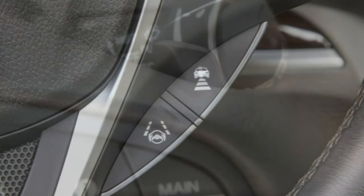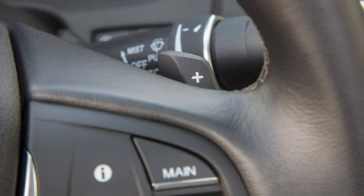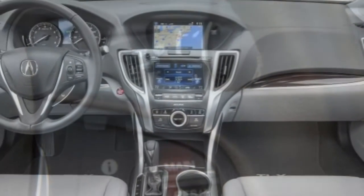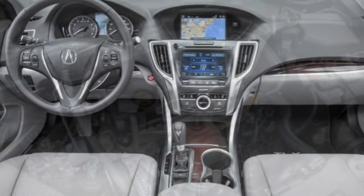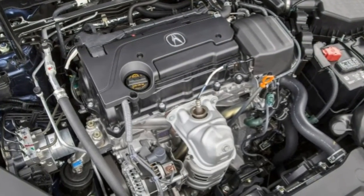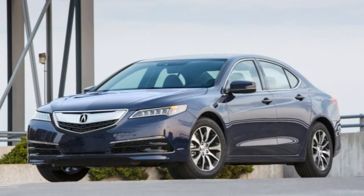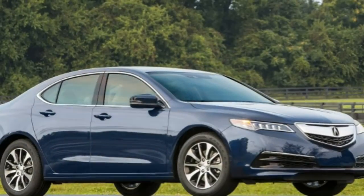Interior design and special features. The TLX cabin is similar in appearance to that of the larger flagship RLX sedan, featuring a sleek dashboard with swoopy lines that flow continuously into the door panels. The majority of materials are of good quality with the exception of a few trim pieces that aren't quite as substantial as what you find in an Audi A4 or Mercedes-Benz class.